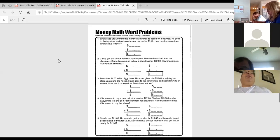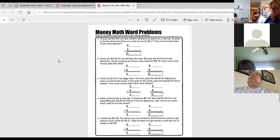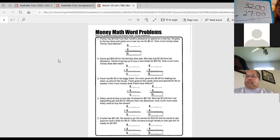I'm gonna write it on this one. Let me just erase this real quick. Because 32 is the bigger value, right? $32. And then are we gonna add or subtract the $27 that she has? Subtract, good job. Because we wanna find out how much more money she's gotta save up, the difference. So $32 minus $27. That's our problem we gotta figure out.